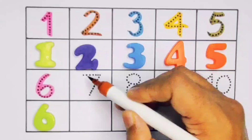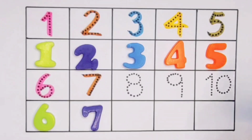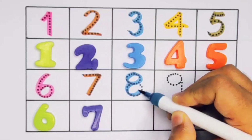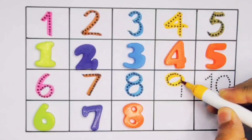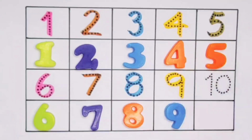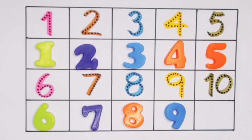Next kids, 7. Number 7. Next kids, 8. Number 8. Next kids, 9. Number 9. Next kids, 10. 1, 0, 10. Number 10. 1, 0, 10.